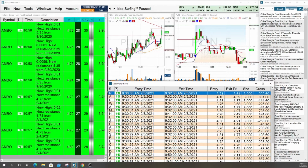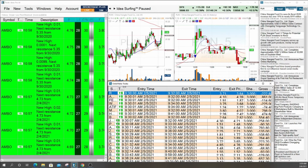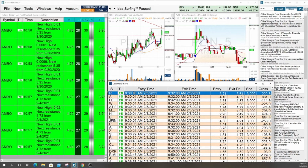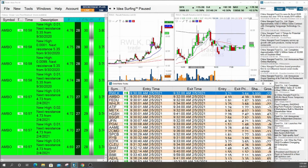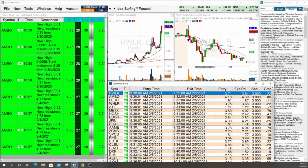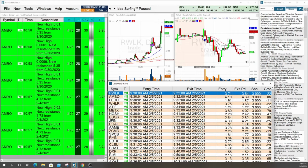So the first signal that appeared to us at 9:30 was RWLK, and let us see whether RWLK was giving a good entry. Actually, yes, the signal was confirmed. When you are trading, you will find it at the top, confirming the breakage of all the moving averages and the weighted moving average. However, it did turn and went to the other side, and it is a confirmed losing trade.